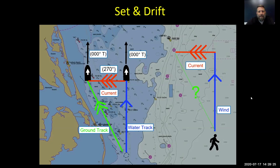I hope that makes sense. We'll probably get into calculating set and drift in a different video if people are confused about that. But there's a ton of information on how to calculate set and drift and how to get that wind and current condition so we can calculate those.